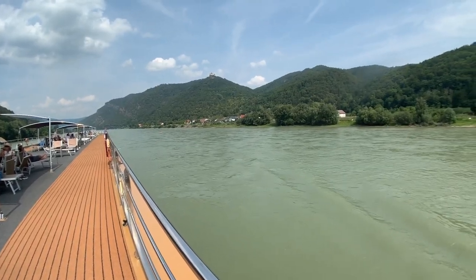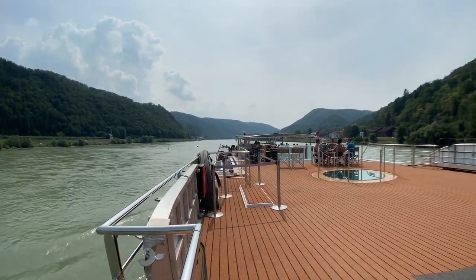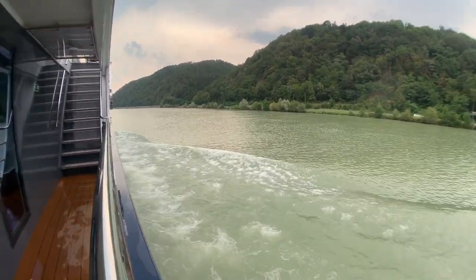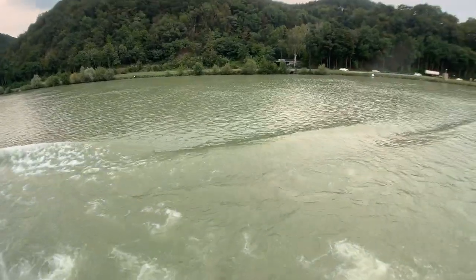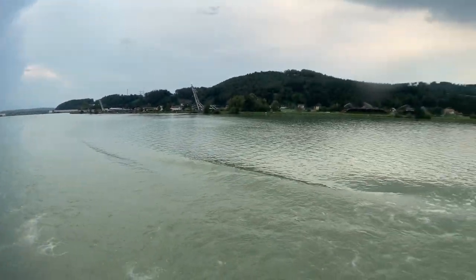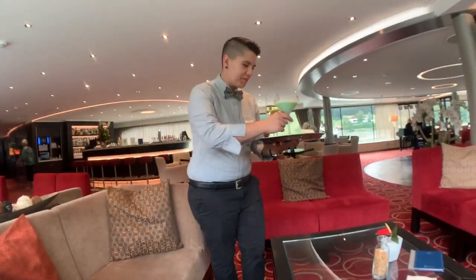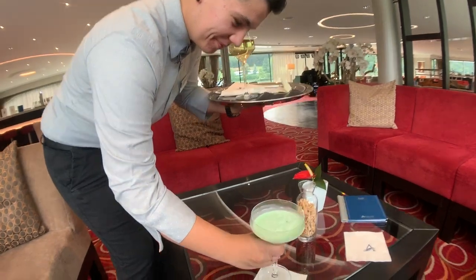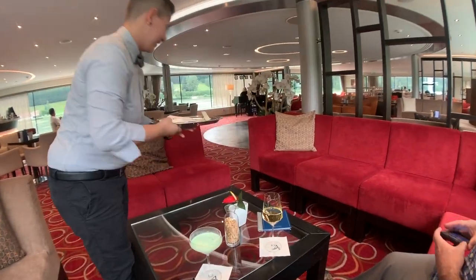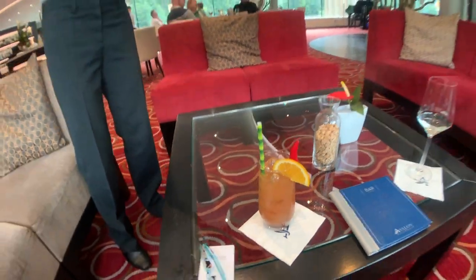We're finally cruising on the river during the day so we can actually see the river. It's beautiful. We're sailing to Grein tonight. Grasshopper today. We'll see how that is. So this is a Oaxaca. Yes. Hot stuff. Oh, it's hot.